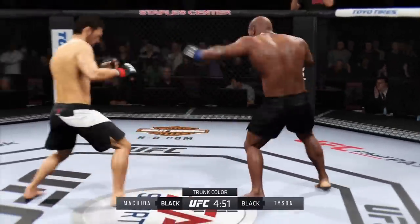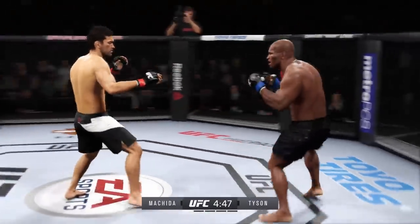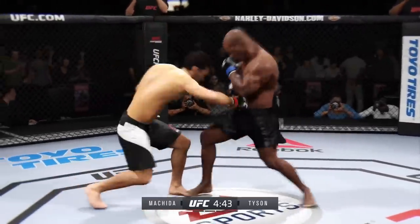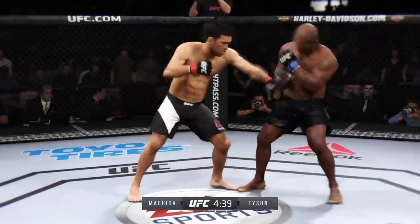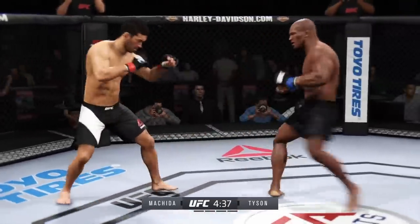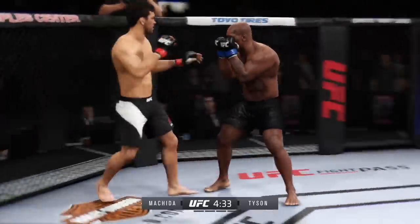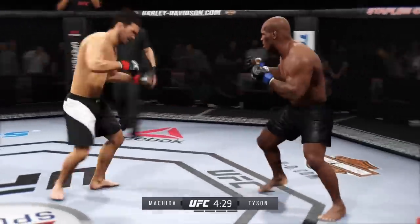One thing to watch out for in this fight are the counter shots of Lyoto Machida. It's one of his best weapons. The counter left is excellent. Tyson with the block. He's doing a great job of timing these shots. Very good defense on display here. Very good blocks. That's a solid punch by Tyson.